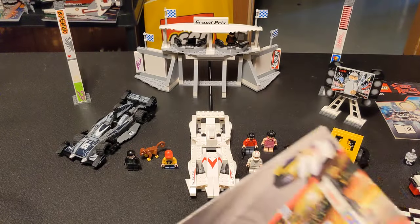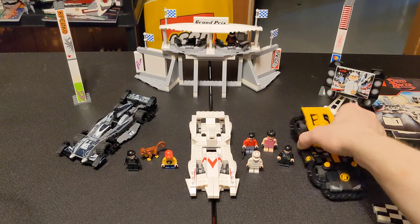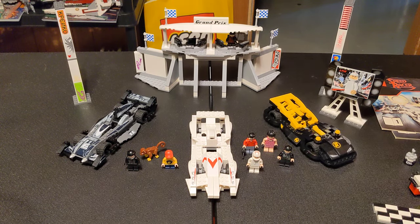I have no idea what any of the other sets are like. This is the only one I have, and like I said at the beginning, I have never seen the show, so I have no idea what the lore is, who has what vehicles. But I just wanted to make a video on this. It's been sitting on this table for a couple days. I had to declutter everything because it was just so spread out and big.